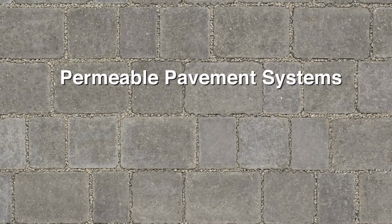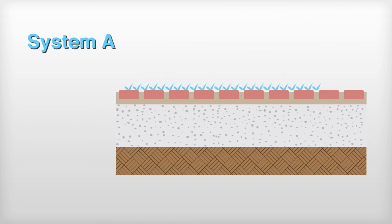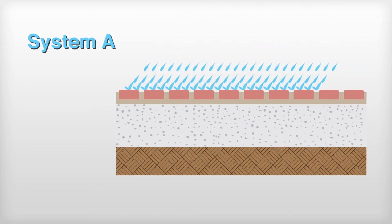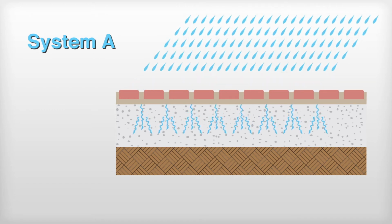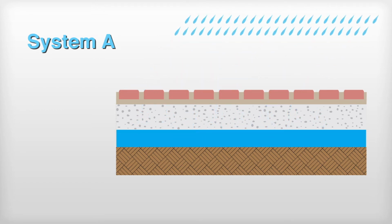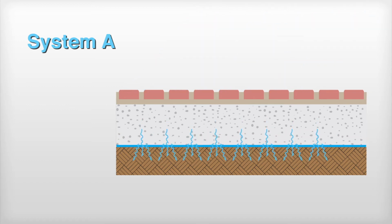Permeable pavement systems fall into three categories. System A allows for total filtration. In this case, all water passes between the blocks and infiltrates through the pavement layers and into the subgrade. Some temporary water retention occurs in the permeable subbase layer, allowing for initial storage before reaching the subgrade.